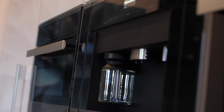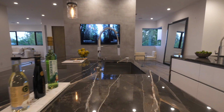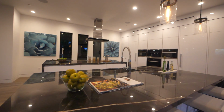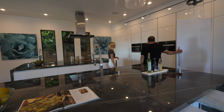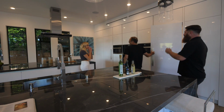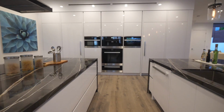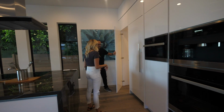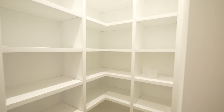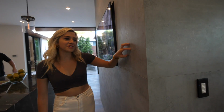Oh, espresso machine. Full size freezer and fridge on both sides. You know it's a really cool house when you don't know where the freezer is, or the fridge. It could be any of these. It's super sleek. I love this look. Ooh, that's different. That's super cool. It looks totally like concrete, but it is wood. That totally fooled me. I thought it was concrete.